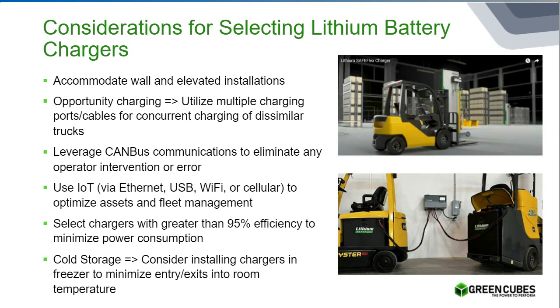So what are your considerations when looking at a charger? The state of the art for material handling chargers is to do high frequency and modular electronics, to have a really compact footprint, enabling wall and elevated installations, like even putting it way up into the rafters, having multiple charging ports, supporting different truck voltages for concurrent charging of dissimilar trucks. Auto detecting via CAN bus for things like voltage, current, and the different cutoffs. And then having it wired for communication via the Internet of Things. And then also being able to charge different types of batteries. Greater than 95% efficiency would be considered state of the art. And then a wide range of safety approvals.